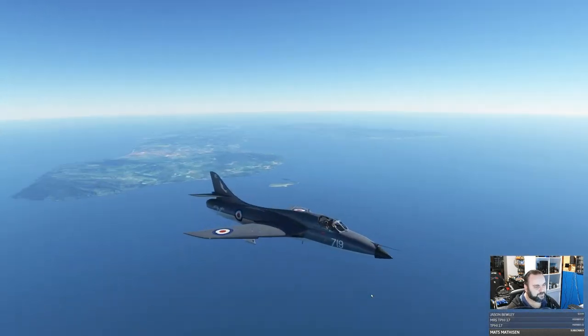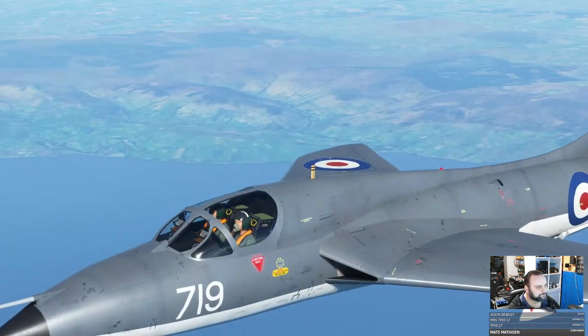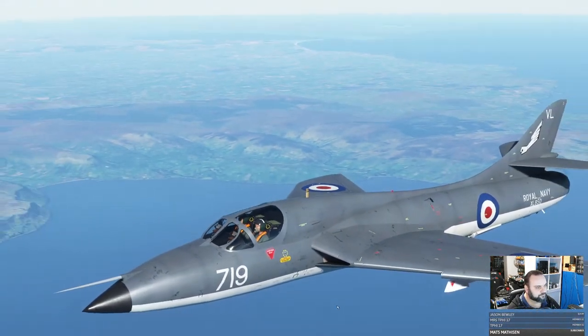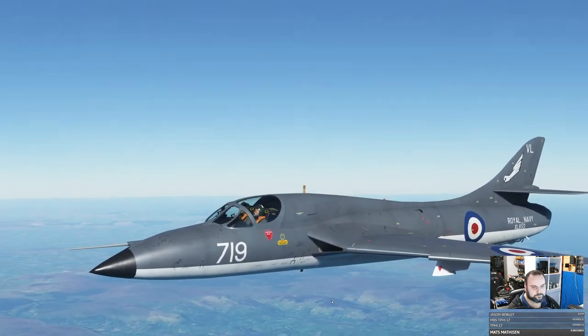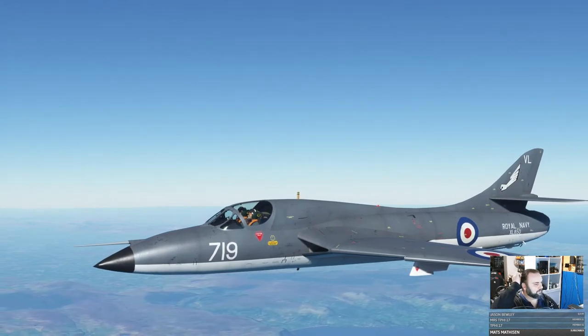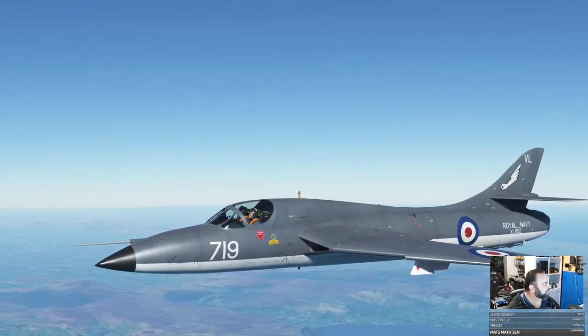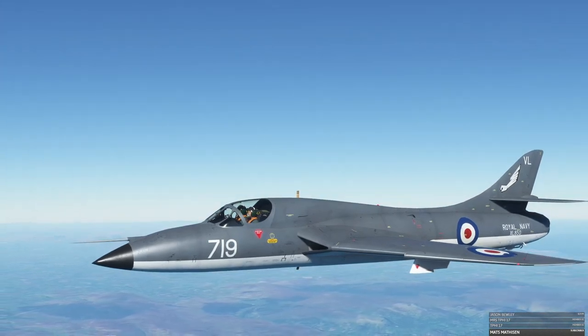The guys have got their mask on, haven't they? Yep, be good. It's actually a really well done aircraft. You can't see it all because my head's in the way. There we go.